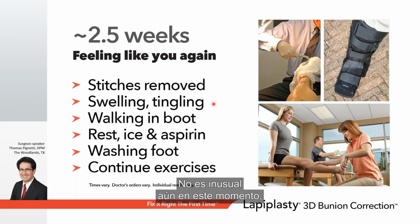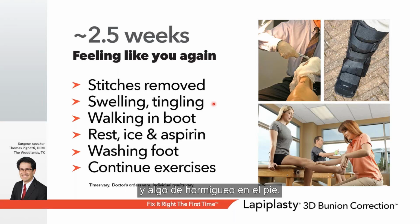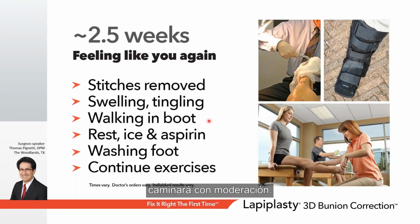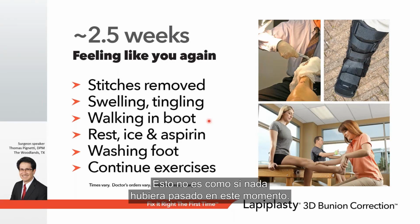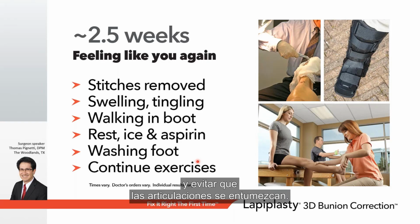Now, it's not unusual still at this point, and even for some period in the future, to still have swelling and some tingling of the foot, okay? But again, you're walking in the boot, but you're walking in moderation. This is not like nothing happened at this point in time. You still need to listen to your body and keep things under control, okay? And again, we're continuing exercise. You want to keep that big toe mobile and preventing joints from stiffening up.